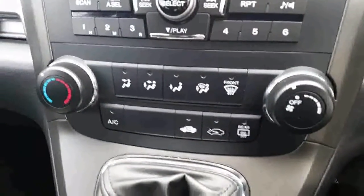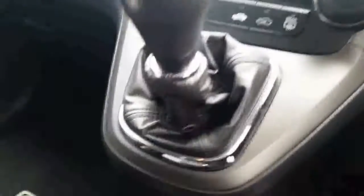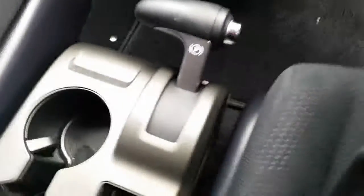You've got your air conditioning components down here. And with a manual, you actually get a 6-speed transmission, and the leather boot is in excellent condition. You've got your handbrake here, which is a little bit unique, but actually very easy to use for a manual, and it does give you that extra legroom down here as well. There's no bulky interior components between the transmission, and you also get extra storage down there as well.